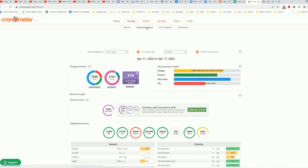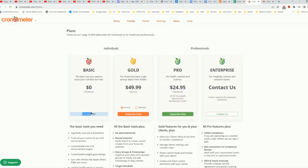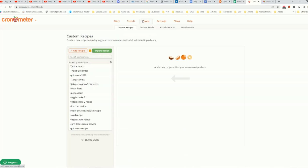I believe fats is red, carbs is blue, and protein is green. And then I already showed you a nutrition report, and I think the print report is only available... No, you can do this. You can print a report even on a basic plan, which, again, I'm actually on. Other things that are really awesome is creating your own recipes.